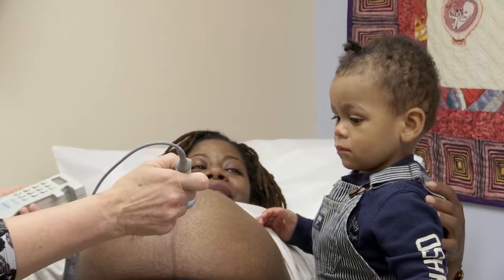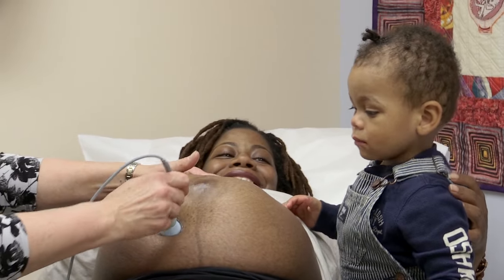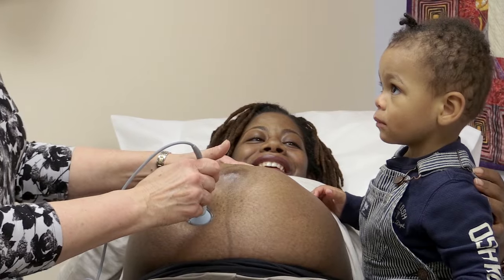Anyone who really wants to come here can come here, and we make it work for them. It's more than just a place where you go to have a baby. It's a community feeling here where women can come and get all the support that they need to be empowered to make good choices for themselves and their families.